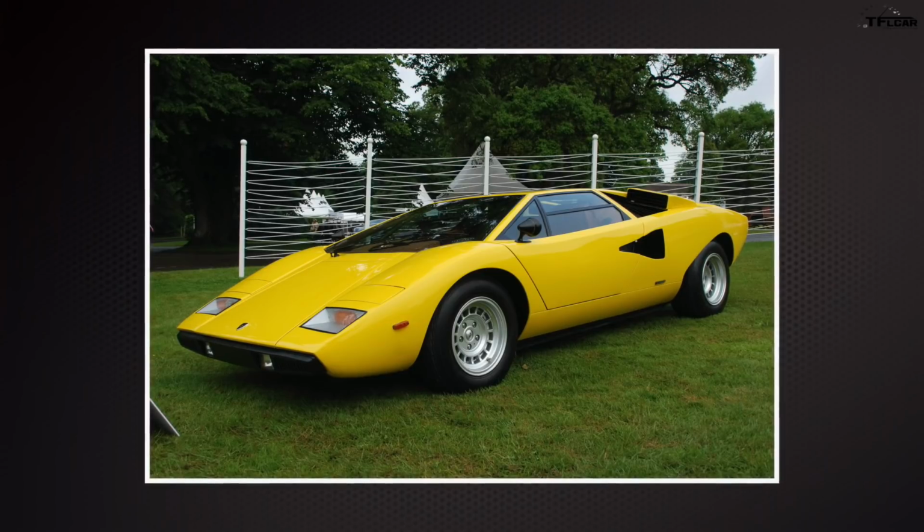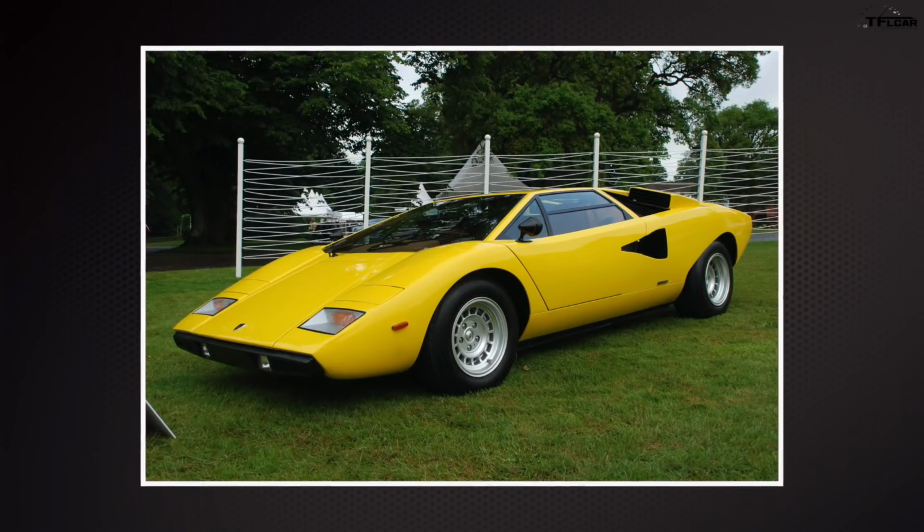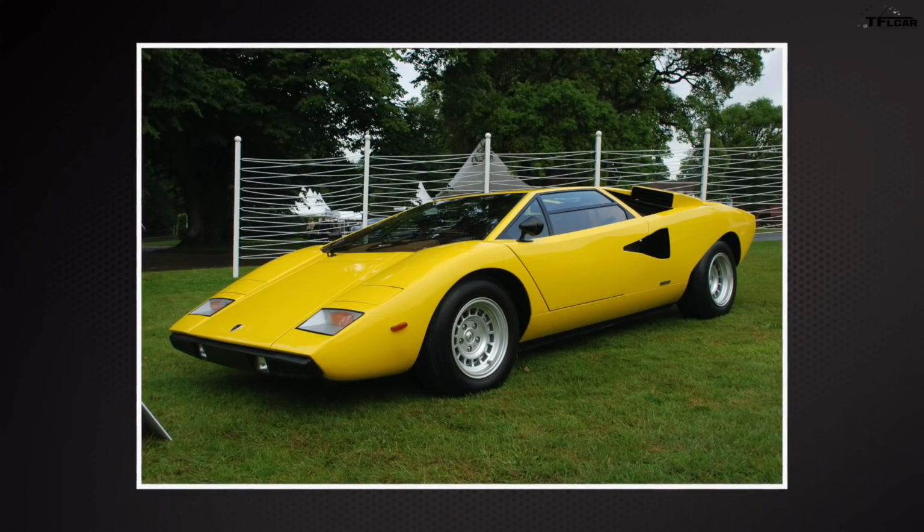Really cool stuff. It was designed by Marcello Gandini, who, by the way, designed a ton of amazing cars. And there's another car on this list, by the way, that Gandini was responsible for as well. And it is the ultimate wedge shape.